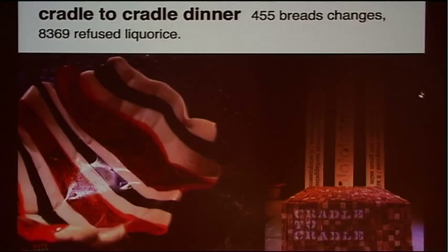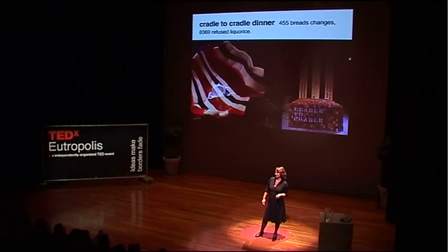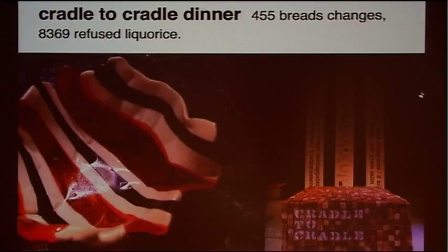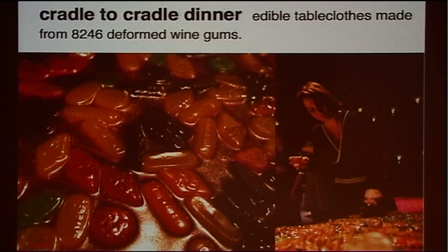On the right picture, I made a really big bread table as a statement, because the guests were the people from the food industry, so they can eat from their own waste. On the other picture, you see a sugary scale bowl, and it was for the dessert, and it was also made from sugary waste. These are tablecloths made of 8,256 wine gums. And then you can cut and just try.